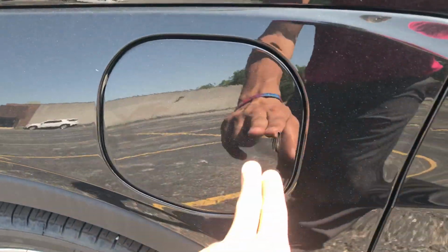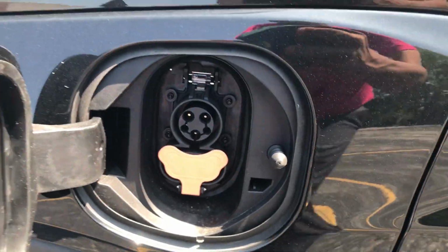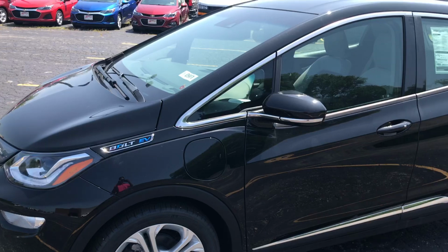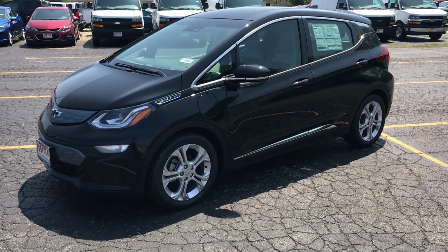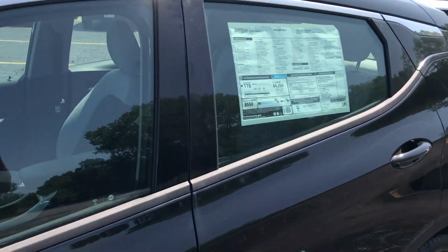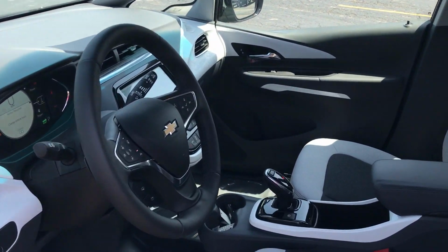Here is your charging port. Through the end of this month here at Apple Chevy, you can save $5,000 off the price of this Bolt EV, and we can check out the interior here and see how futuristic it looks.